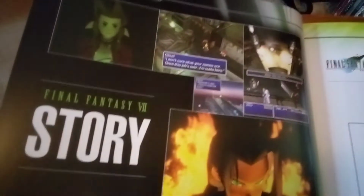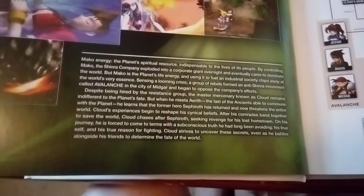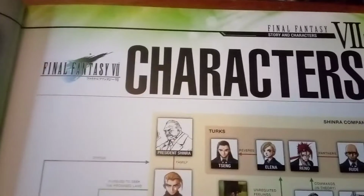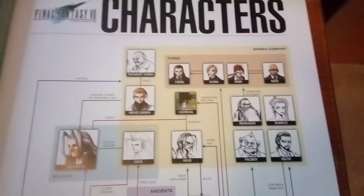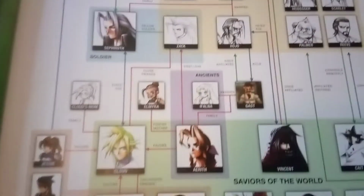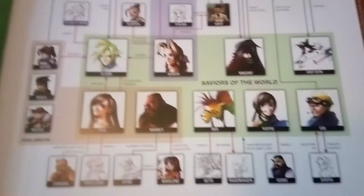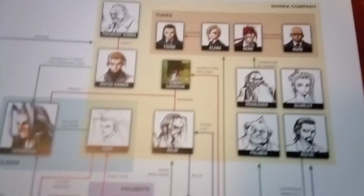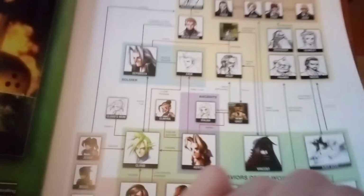And you got the story. So many memories playing this game. I remember buying this brand new for like 20 bucks. It was the greatest hits. Sadly, I don't have the original copy anymore. I do have it on Nintendo Switch, Steam, and PS4. Like, that's how much I like this game. I got it on multiple platforms. So, really nice.